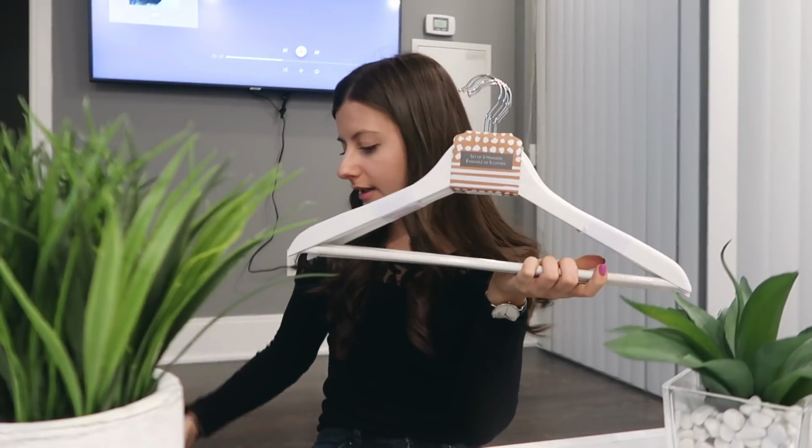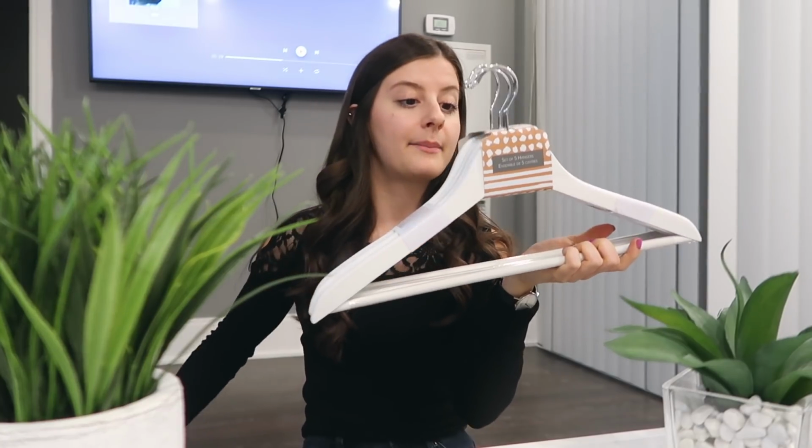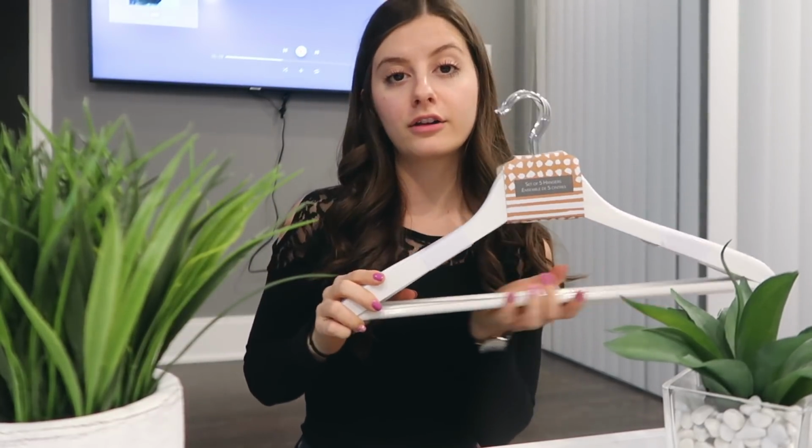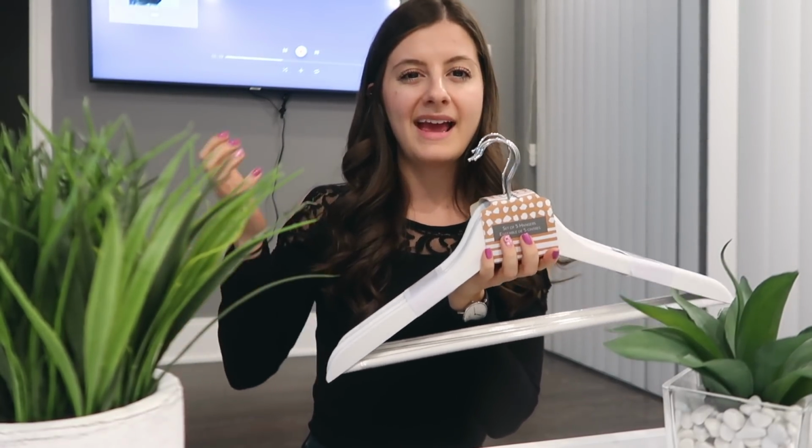And then the last thing I got, I guess I really didn't get much. I got some wooden hangers. So I got 2 packs of these. Probably should have got 3. And the reason why I got these are for my hall closet, for my coats, because right now I have just like a bunch of plastic hangers and they're not sturdy enough for like heavy winter coats.